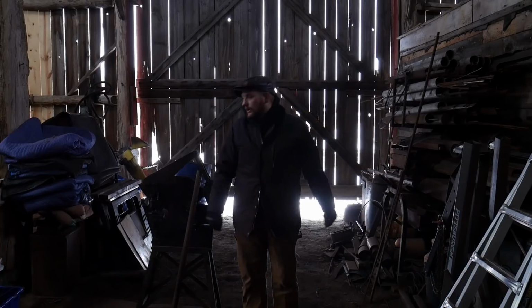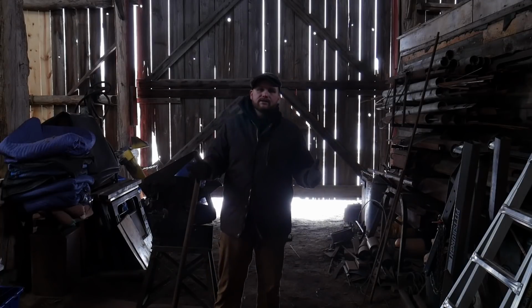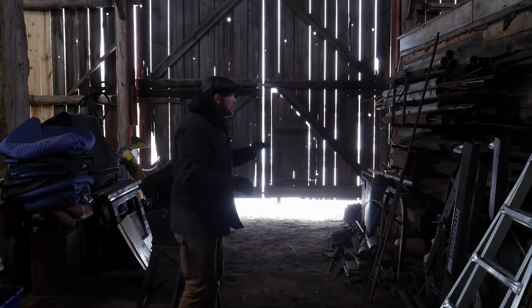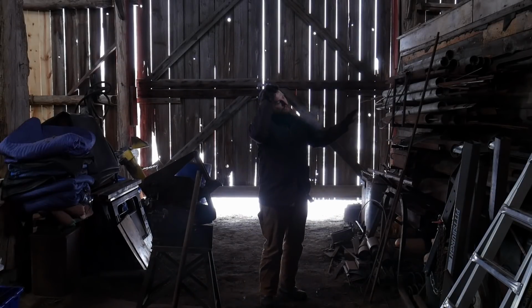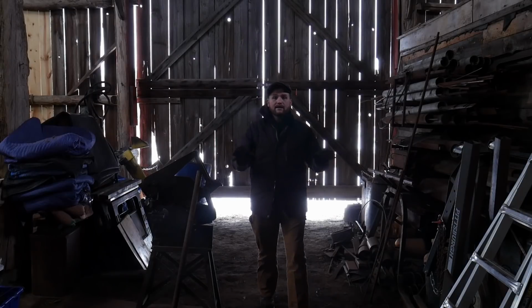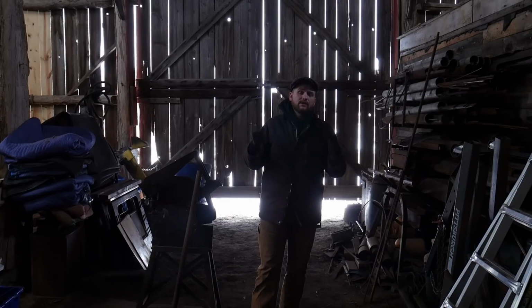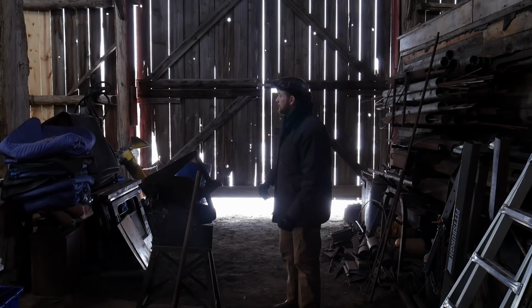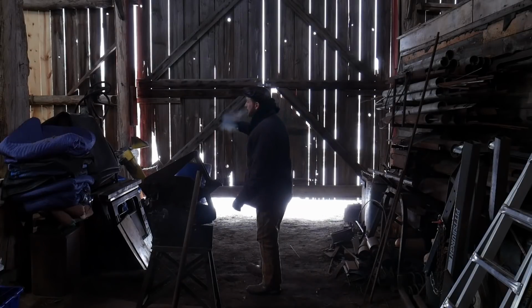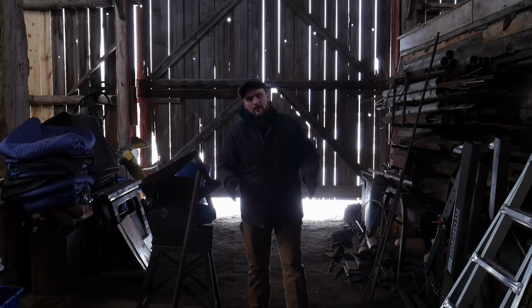So here we are. This area here is still going to become my staging area here in the forge. It's a great place for me to offload steel and equipment, so that's where that's going to stay because it takes advantage of those big 16-foot tall double sliding doors that open up. So this area will most likely always stay my staging area.